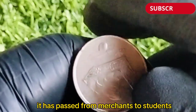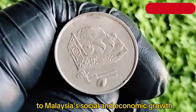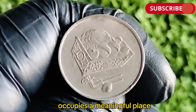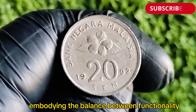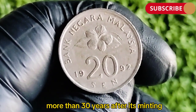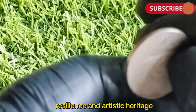It has passed from merchants to students, from bus conductors to shopkeepers, an unspoken witness to Malaysia's social and economic growth. The 1992 Malaysia 20 sen coin therefore occupies a meaningful place in the story of modern Malaysian currency. It bridges the practical and the poetic, embodying the balance between functionality and cultural expression. More than 30 years after its minting, it stands as a small, shining emblem of Malaysia's aspirations, resilience, and artistic heritage.